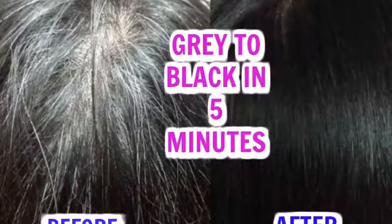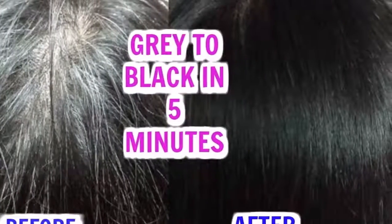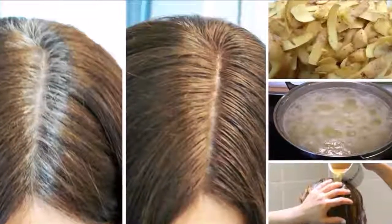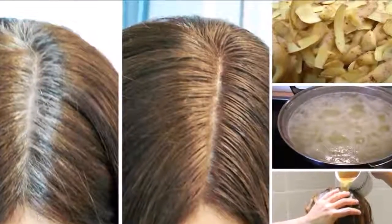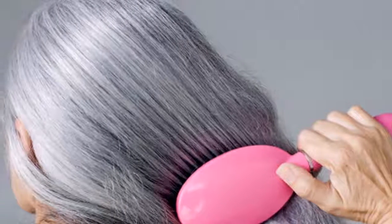Instead of trying to cover up your hair with artificial dyes, try this natural remedy that only has 2 ingredients. Aloe vera gel. Aloe vera gel is great for your scalp since its vitamins have antioxidant power and can calm irritations. Furthermore, aloe vera gel reduces the oil in your hair and repairs any damage caused by hair products.